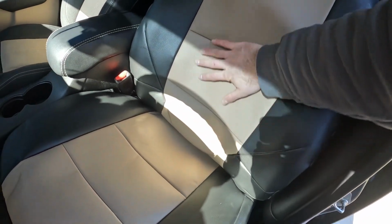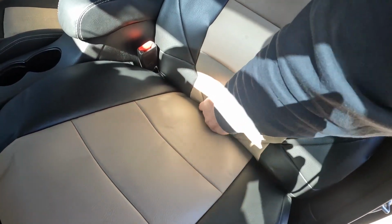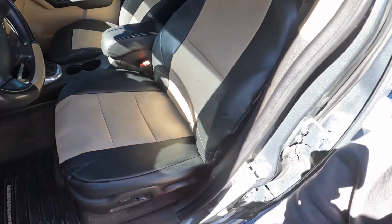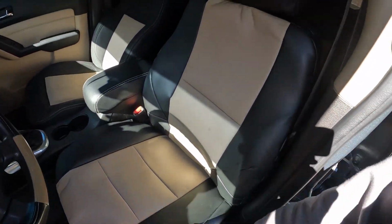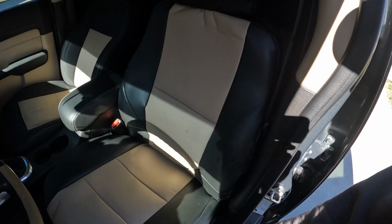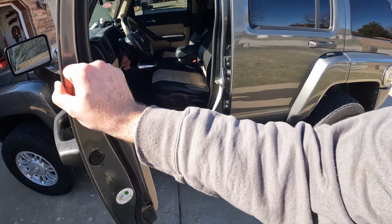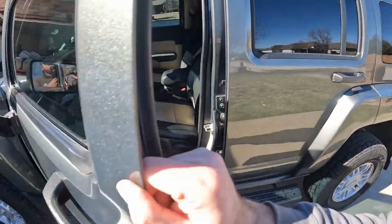The only thing I don't like is this little bit of air here. I've pushed this down as much as I can. I've tried to get that air gone, but this is pretty much as good as I can get it right now. You can still work with it a little bit later. Obviously, it's not permanent, but it looks really good.